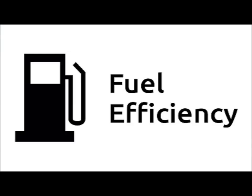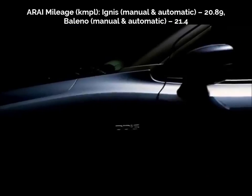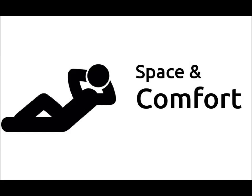Fuel efficiency. Both the Ignis manual and automatic petrol have an ARAI certified mileage of 20.9 kmpl, which is 0.5 kmpl less than the equivalent Balenos. The diesel Ignis manual and auto have a certified fuel efficiency of 26.8 kmpl, which again is 0.5 kmpl less than the Baleno.